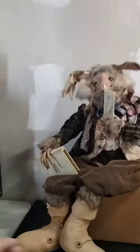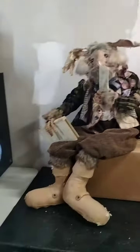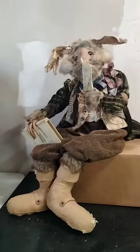Fucking mannequin, cool looking doll. He's about 32 inches when he's standing up, and I think he's about 14 inches when he's in a sitting position. There's measurements in the pictures that show him. So if we look at the side of him here, he's just got tons of detail.